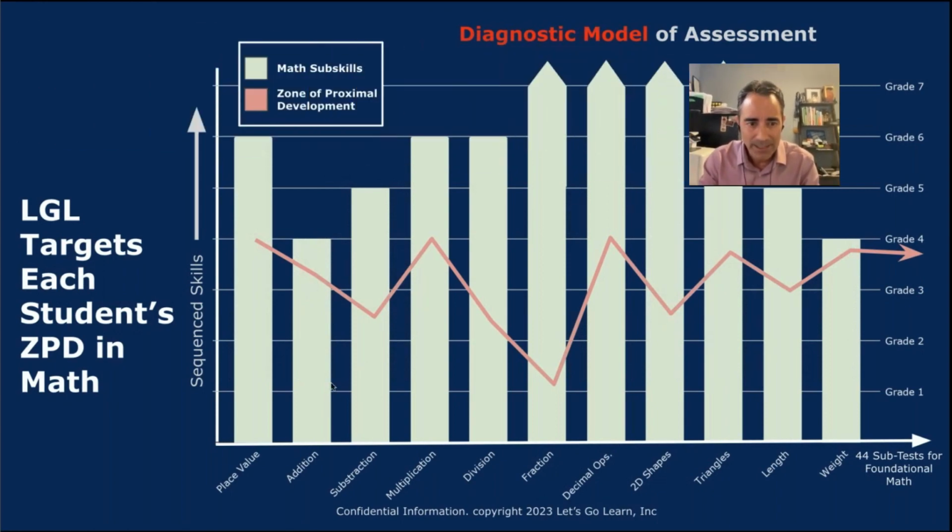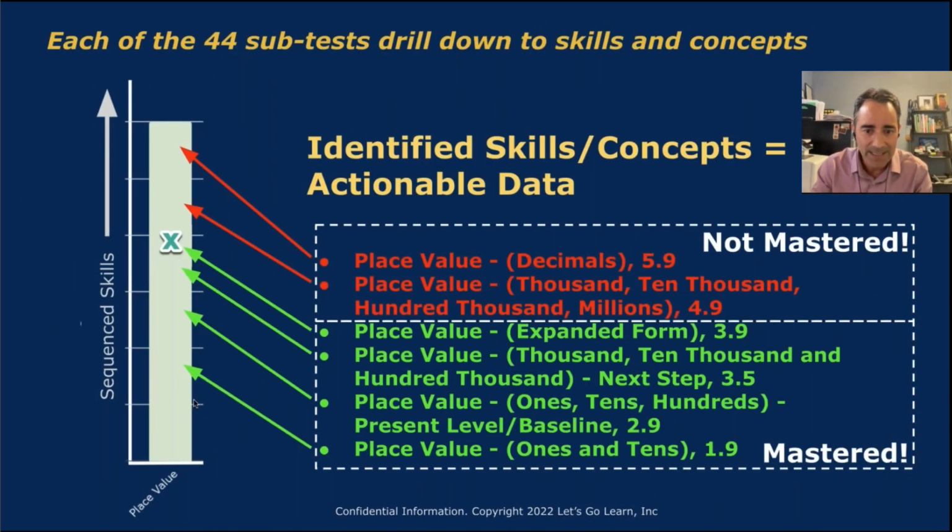If we break out place value, you'll see place value technically is ones and tens recognition, ones, tens, hundreds, thousands, expanded form, and then above that it's thousands, 10,000s, 100,000s, and then it's decimal place value, right? This student is right here. We definitively know they're there. We tested them with a set of items and they have mastered it. So the next skill you would teach them is right here.